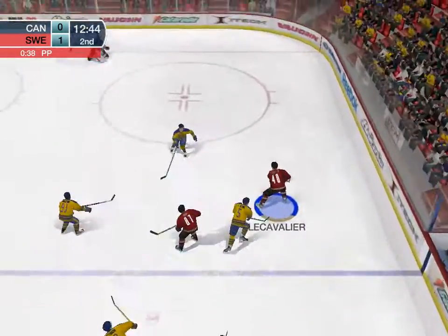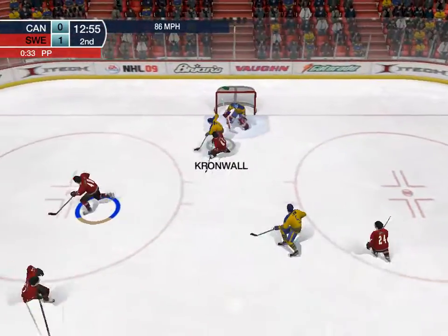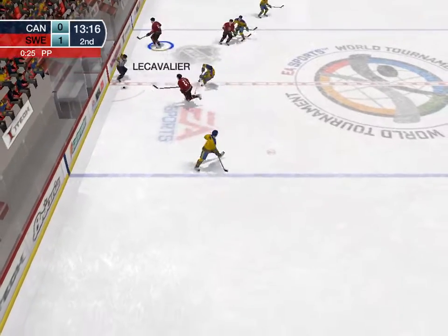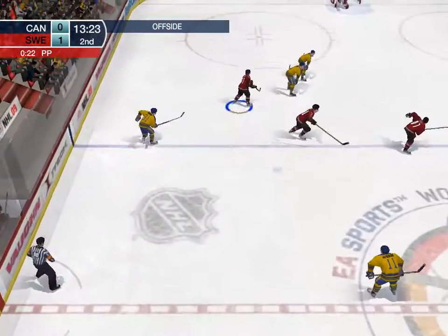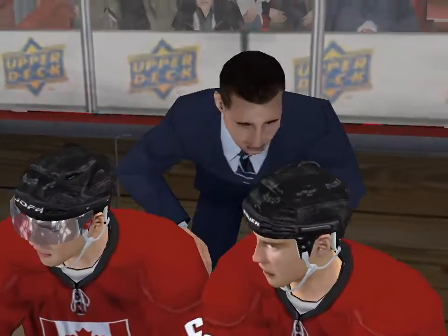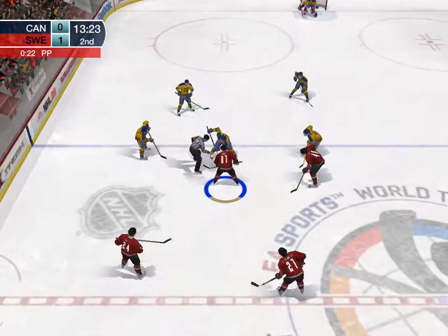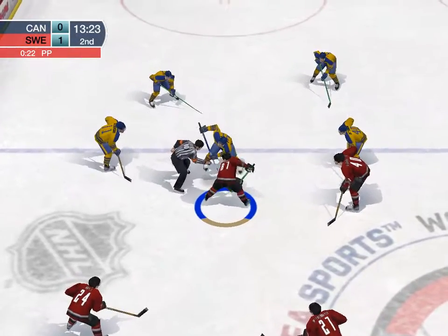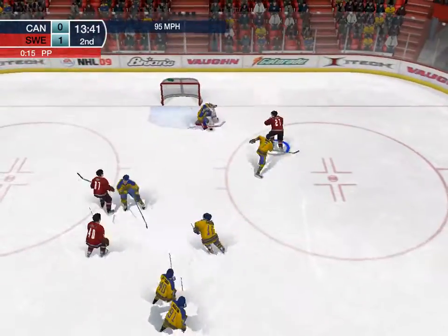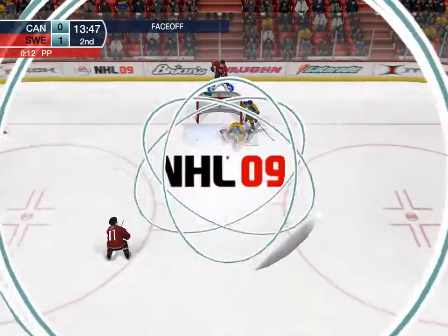He passes the puck to LeCavalier. Shoots the puck from the right. Sweden grabs it ahead to Backstrom. Offside. The puck is about to be dropped. Face-off goes to Team Canada. Whips it. He hangs on for a face-off.